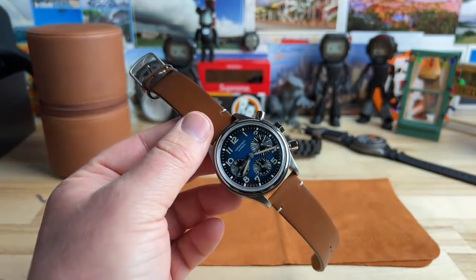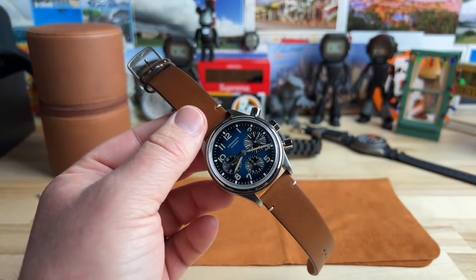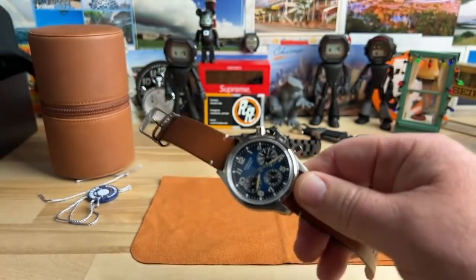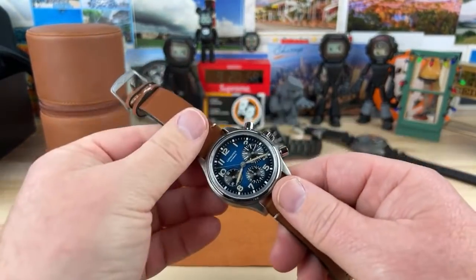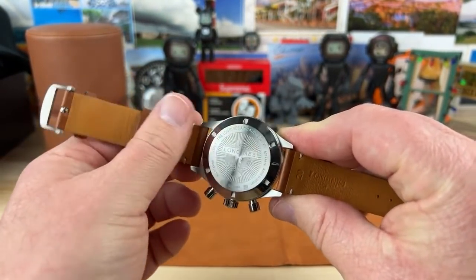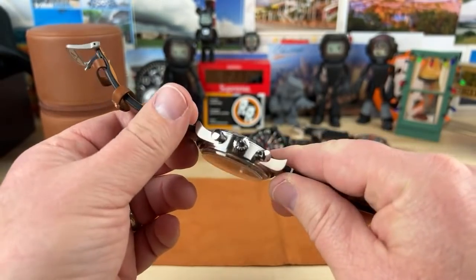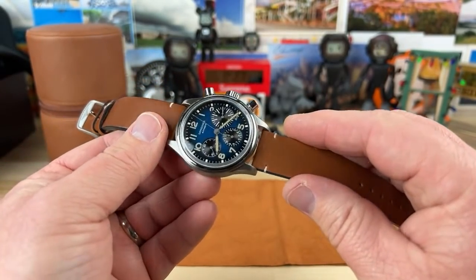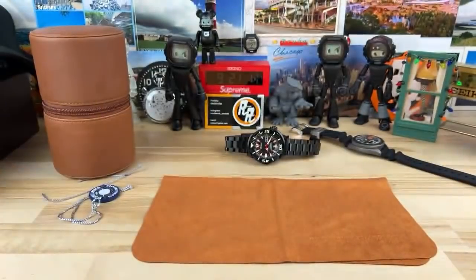What is Scott saying? Longines is Swatch's second best selling brand behind Omega. I did not know that. It makes sense. I mean, there's the history behind them and the level of finishing on these. Yeah, it's awesome.